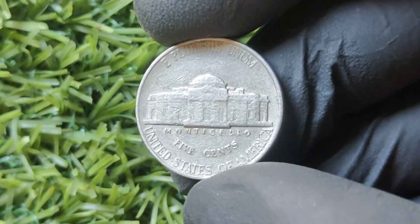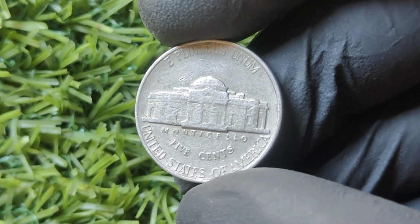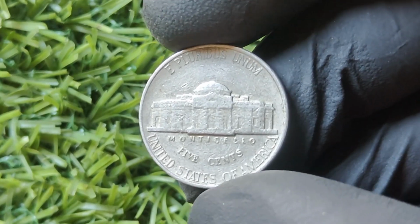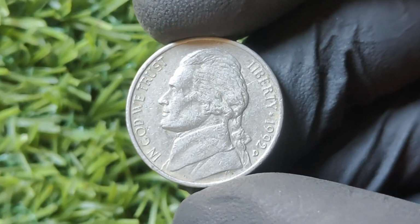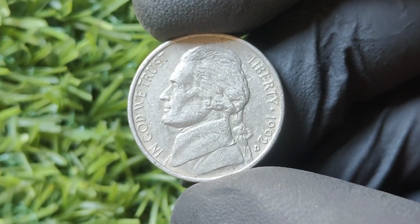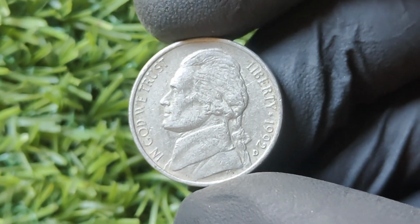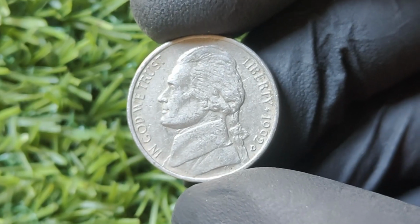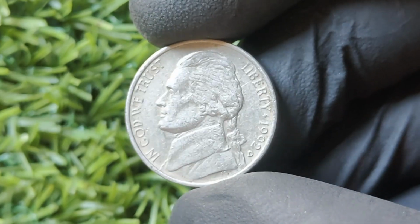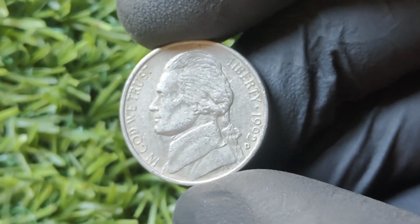Only a handful of high-grade 1992D Jefferson nickels are known to exist with full steps, a perfect detail on the Monticello building on the reverse. The full steps are critical. They mean the coin was struck exceptionally well, an anomaly for nickels in circulation. One pristine specimen sold at auction for a jaw-dropping $633,000.